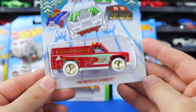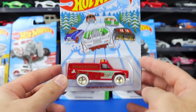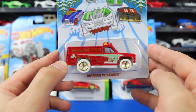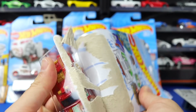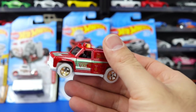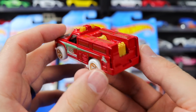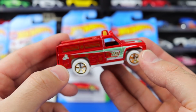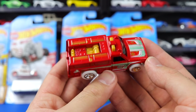We'll go to the Hot Wheels Rapid Responder. This is all Christmas themed as well. And it's got the white tires on there as well. We'll go ahead and quickly pop this one open, get a close-up look at this one. And there it is, and obviously it's the ambulance slash fire truck type of vehicle, and it's all Christmas themed out with the white wheels and the white theme on there with the red. Nice, loving it, loving it.